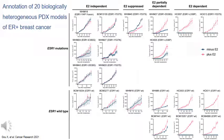To validate the MOTERA signature in human tumors, we annotated 20 biologically heterogeneous PDX models of ER-positive breast cancer. We grew them in 2 conditions, minus E2, shown by the blue curve, or plus E2, shown by the pink curve. Most PDX tumors expressing ESR1-YAP1 fusion or ESR1 point mutations showed E2-independent growth, with exceptions. Surprisingly, the growth of WHIM40 was suppressed by E2. HCI013 expressing Y537S was totally E2 dependent. Most PDX tumors expressing wild-type ER showed estradiol-dependent growth. However, a few tumors demonstrated hormone-independent growth.